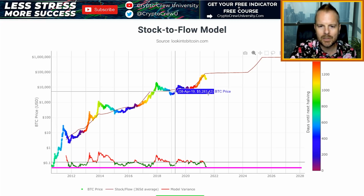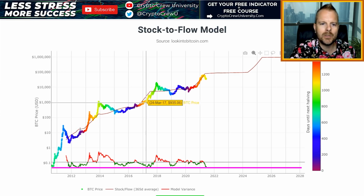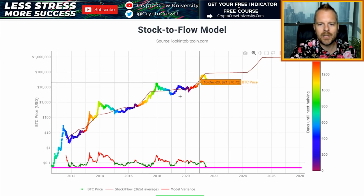Now, back to the stock to flow. So a few things happening here on the stock to flow model. This is days until the next halving. You can see the color spectrum here. That's how you get the colors which represent our price action. Okay. The actual stock to flow is this line here.